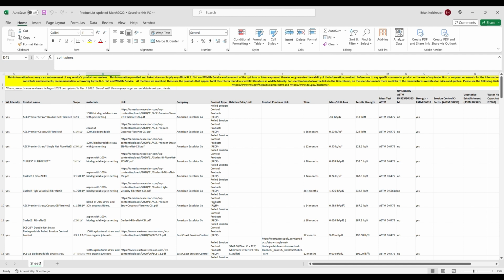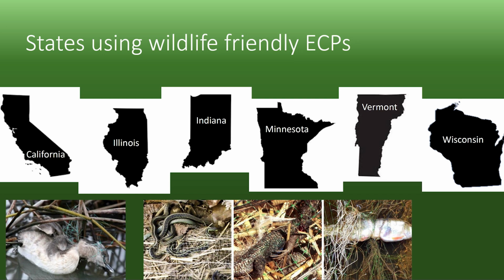This will definitely help you communicate with them about what you want to see used and to be as wildlife safe as possible. So I really hope that you will share this information with anyone you know who is doing a project that involves revegetation, grading, and will probably need soil erosion control. Please share with any landscape companies that you have worked with or hired or may do so in the future. Certainly government officials and policymakers. The states shown here all have guidelines for wildlife-friendly erosion control products, and I certainly hope Michigan will follow suit. And I definitely hope this helps you proactively choose wildlife-friendly erosion control products and decrease the risk to wildlife and contribute to meaningful stewardship and conservation for all species.